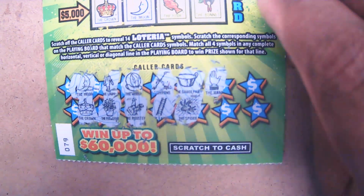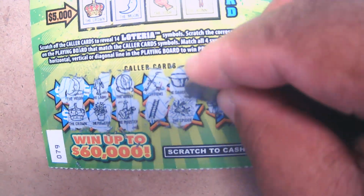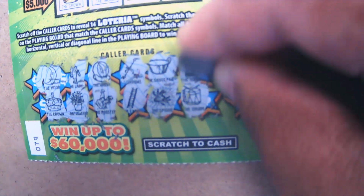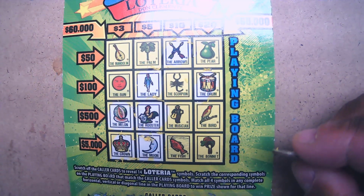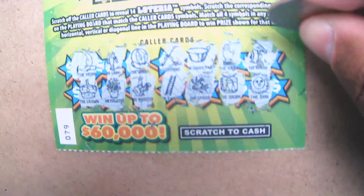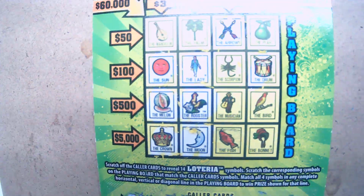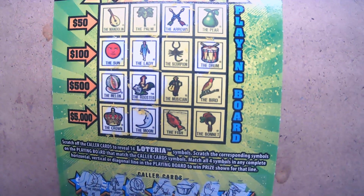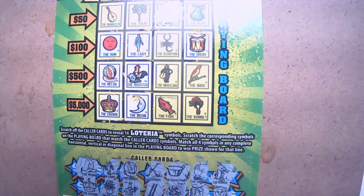When you start getting symbols that are not up on here, that's not looking pretty good. Now we're back on track. We have a drum. Sorry guys, that's a heron. Do we have a heron anywhere? I don't see it. And the last one is a sun. We have a sun here, but unfortunately we don't have a mandolin or a palm to win anything here, so this is once again another tease. Alright guys, let's go to the next ticket.